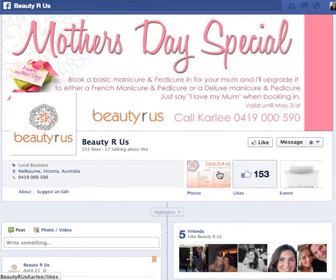Now, because you've only got the events and the photos app, this likes feature is prominent here. So I always recommend that you have some sort of lead generation app in here, so you can perhaps get people's email addresses so you can do some email marketing to them. And something like MailChimp's really easy to set up to be able to do that, and there's actually a training video within the Facebook Business Success program that shows you how to do that.